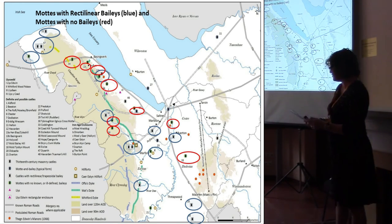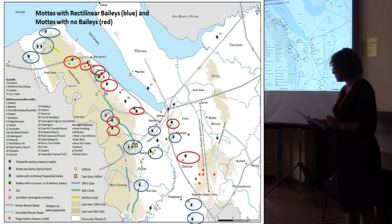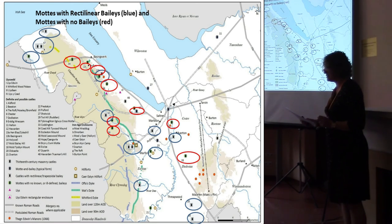are mottes with rectilinear irregular shaped baileys numbering 12, as we can see in blue, and mottes without baileys numbering 9, ringed in red here. In addition, it is notable that the majority, 10 of the 12, of the definite and possible mottes with rectilinear baileys are located to the west of the River Dee.